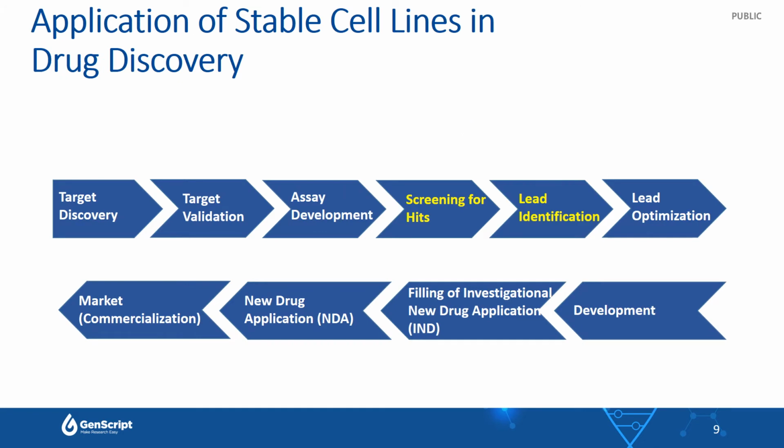Next question, you may wonder, where can the cell lines be used in the procedure of drug discovery? Here I'm showing you the procedure of the whole drug discovery. As you can see, it involves many different steps. Actually, it can be sectioned into three major steps. From the target discovery all the way to the lead optimization in the first row, this is the drug discovery.